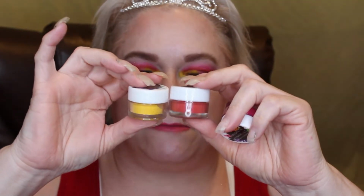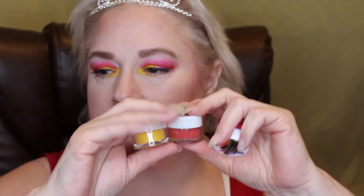This look was created using my Concrete Minerals. I used 3 different, well, technically I used 4. I used 3 of the mattes though. I used Hi-Fi, Risque, and Flame. So those are the colors I used.